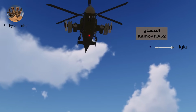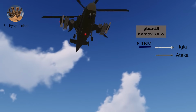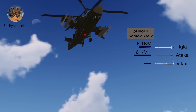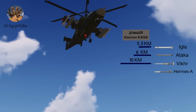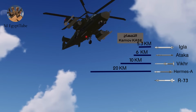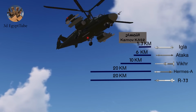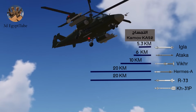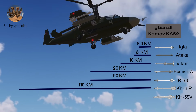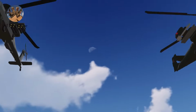Igla air-to-air missiles, 5.3 kilometers range. Anti-tank missiles, 6 kilometers range, radio-guided. Vikhr laser-guided missiles, up to 10 kilometers, dual role. Missiles capable of hitting ground, sea, or low-altitude air targets with a range of 20 kilometers, and even R-73 dogfight missiles with a range of 20 kilometers. Some advanced naval variants of the KA-52 can even launch KH-31P anti-radar missiles, range 110 kilometers, and KH-35V anti-ship missiles, range 130 kilometers. That's serious long-range striking power.